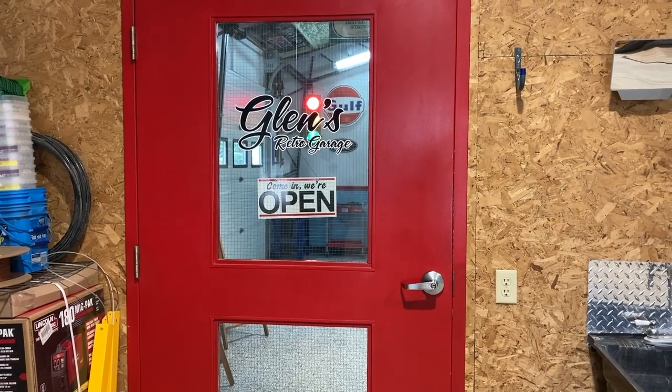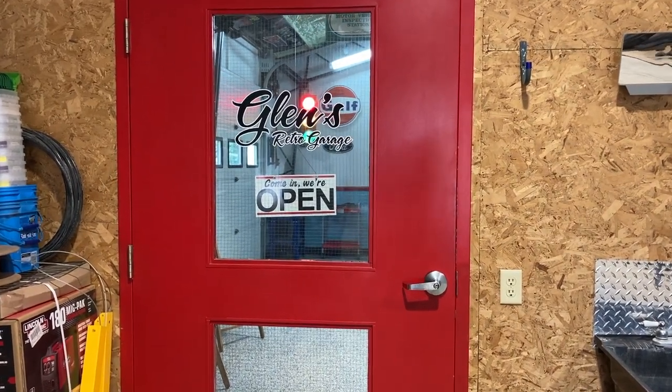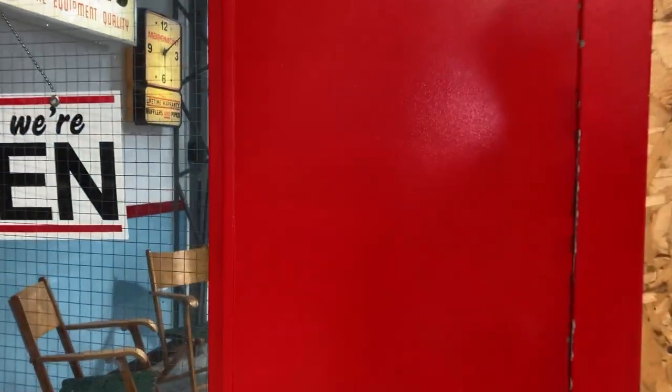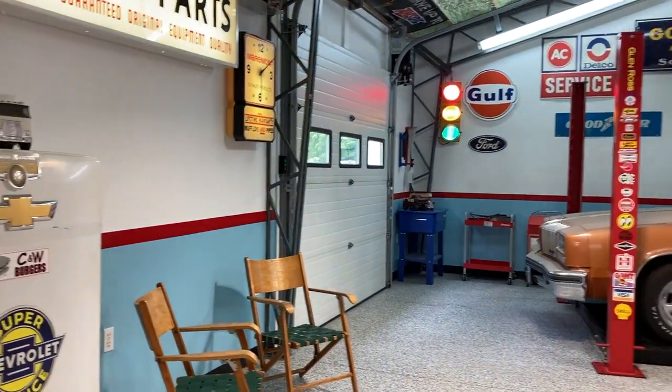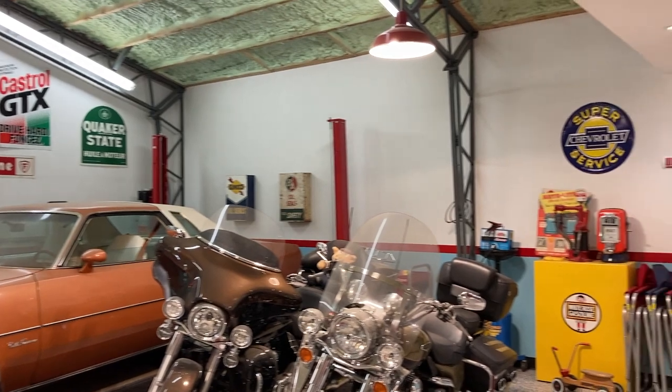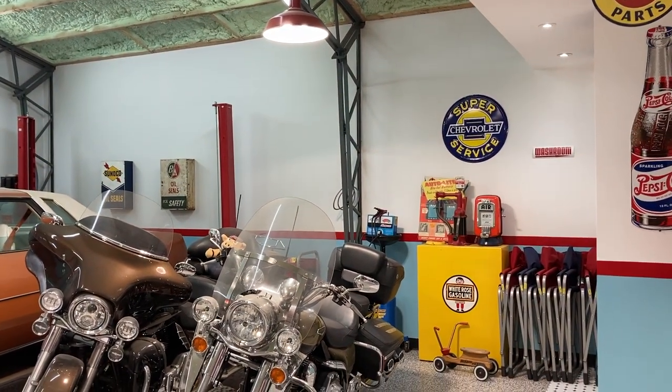All right, Glen. What's behind this door? Oh, come on. Boys, can I open it? Yeah, for sure. Well, at least it's open. Oh my Lord. Yeah, this is my little man cave.